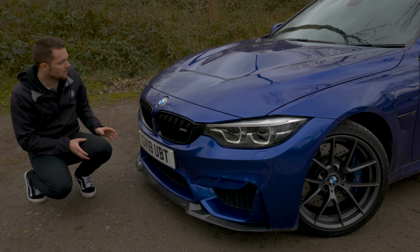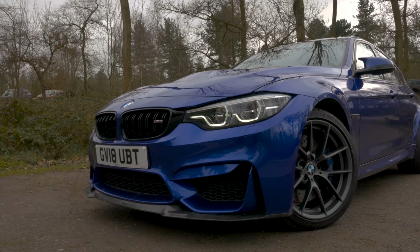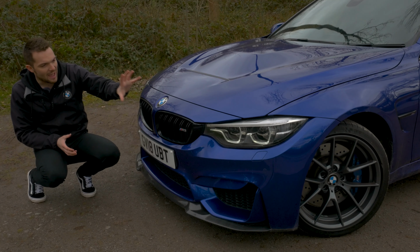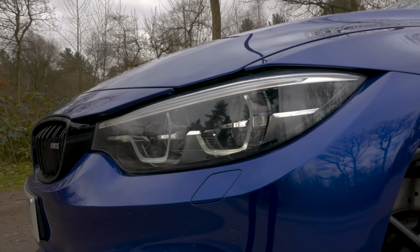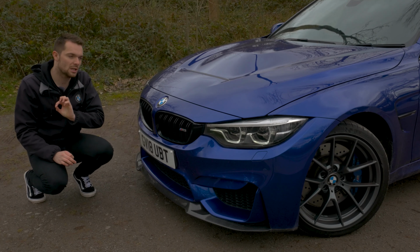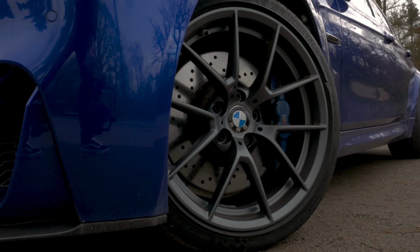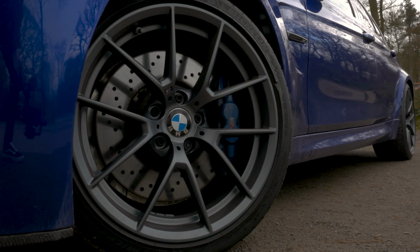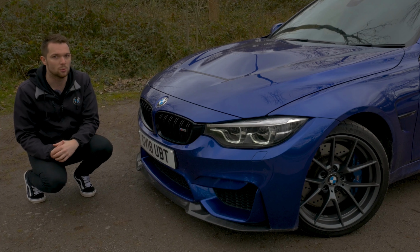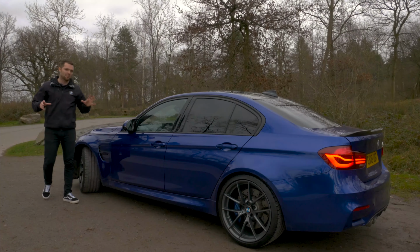The kidney grills are gloss black and double slat, and they look kind of tiny, don't they, compared to modern BMW standards. You get the adaptive LED lights as standard with the Corona design. They're beautiful. And then I'm sure you can see over in the corner of the screen, those forged alloy wheels. They are CS bespoke, and they're gorgeous, but they're not only great looking, they're a lot lighter than those available on the competition. As we move along the flanks, it's all very familiar M3, isn't it?